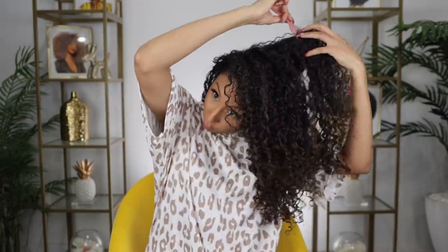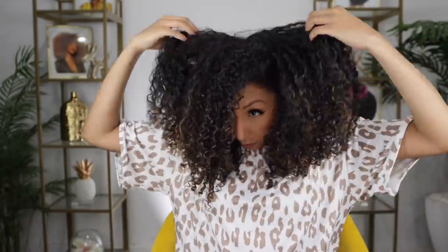Loving it. Do we have a pick to top it off? Raise the roots. The roots aren't on fire because I clean my scalp so nothing burns. All right. So, I mean, when I go a little bit crazy, I do create a little bit of frizz, but it's okay. That's how we get the volume on day one.